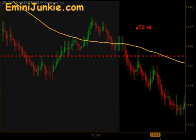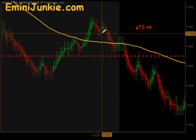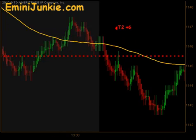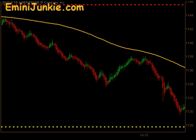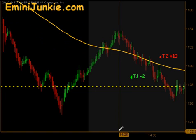But coming out of lunch, we actually got a few opportunities, and the first one started right after 1:30. We got a push to the downside, got a signal to get short. It was a small swing opportunity there for +1 and +2 of 6 ticks. Came back up to our moving average, started pushing down, and then you know what happened after all the fireworks. That's where the market traded off.